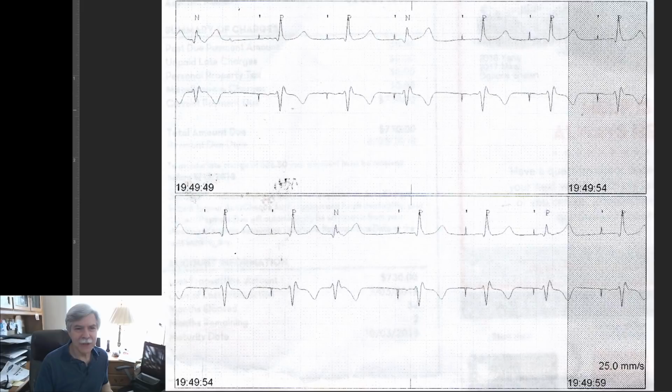So when we look at this rhythm strip, the first thing that I notice is that there are these really sharp, spiky pacemaker artifacts. You can usually recognize those, but you have to decide if this is an atrial pacing spike or a ventricular pacing spike. And it's usually pretty easy to tell because an atrial pacing spike will be followed by a P wave, which is right here, and then a ventricular pacing spike would be followed by a QRS complex, obviously.